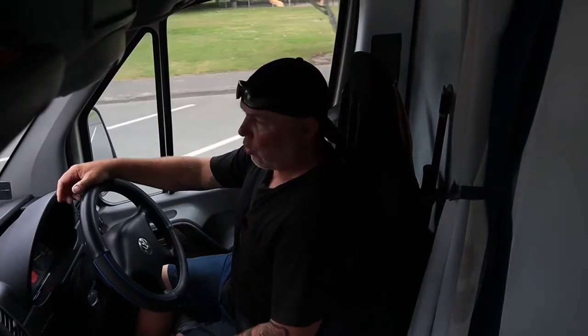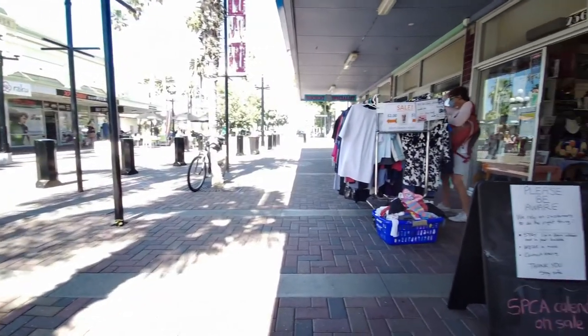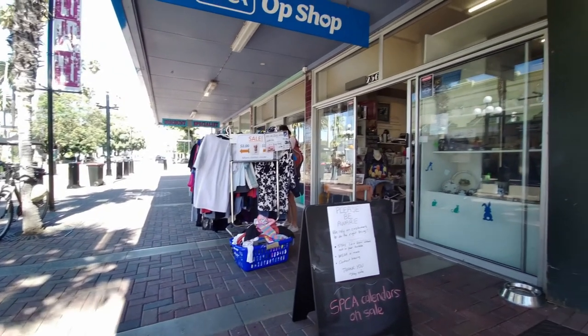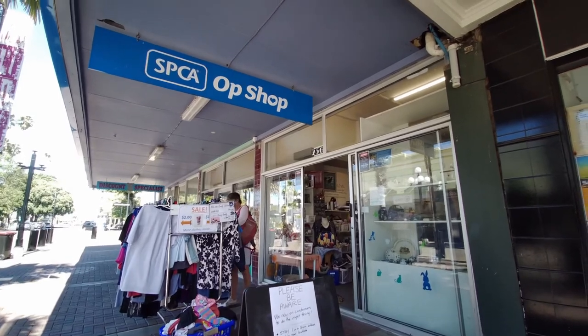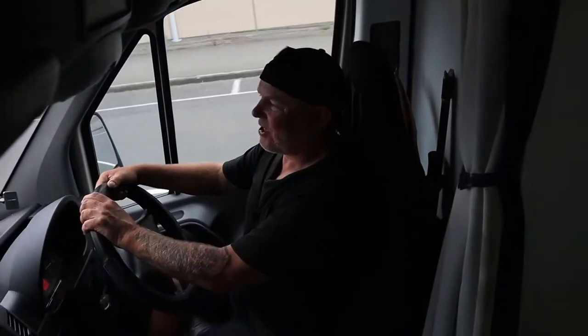Last week I had a job down at one of the local op shops. An op shop in New Zealand is the same as a thrift shop in America or a charity shop in the UK. Basically secondhand goods. And every time I go in one of these shops, I have a look in the window, have a look on the shelves, see if there's any old cameras. On this particular occasion, there's three cameras in the shop window. I got talking to the lady who works in there, asked her about the cameras.